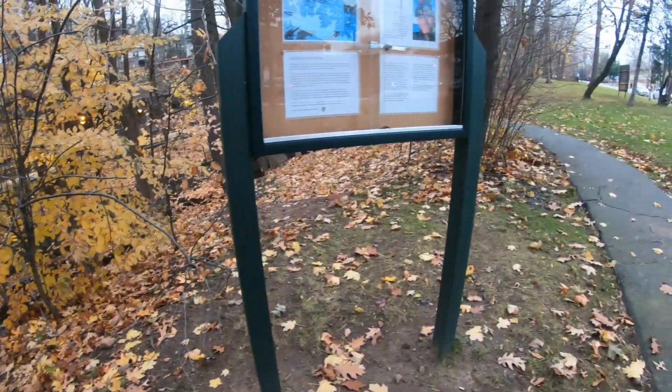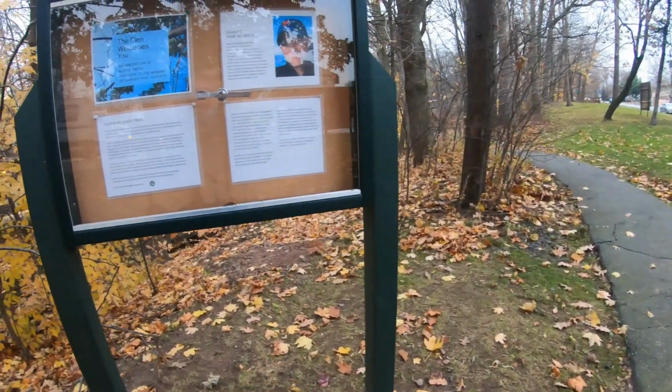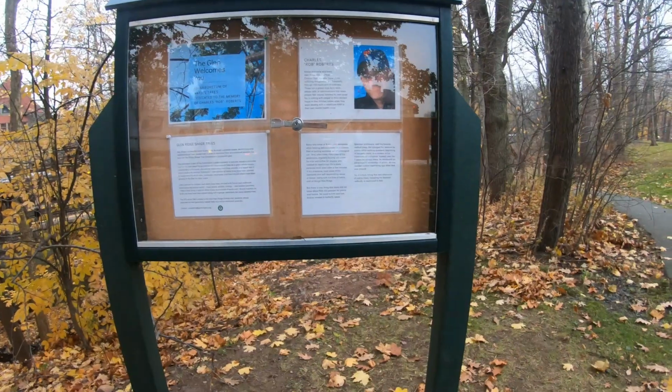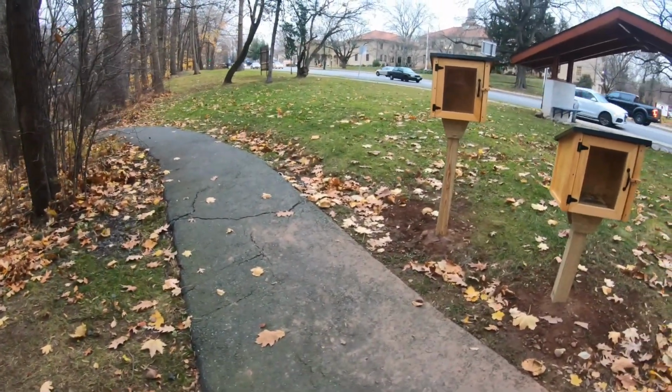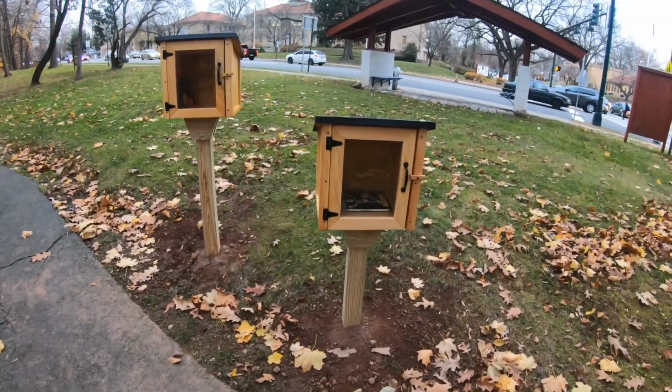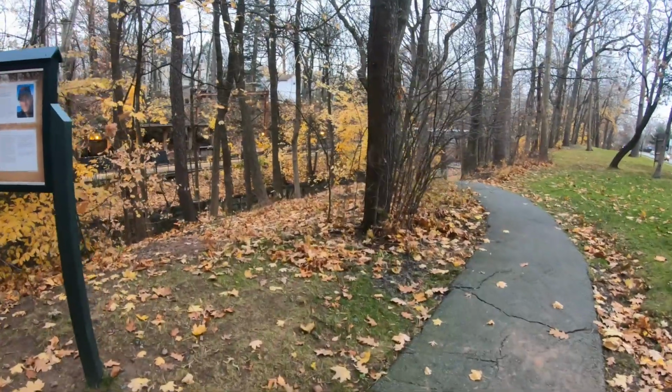And there's some memorials set up for different people. This was a Glen Ridge police officer. Little book exchange.